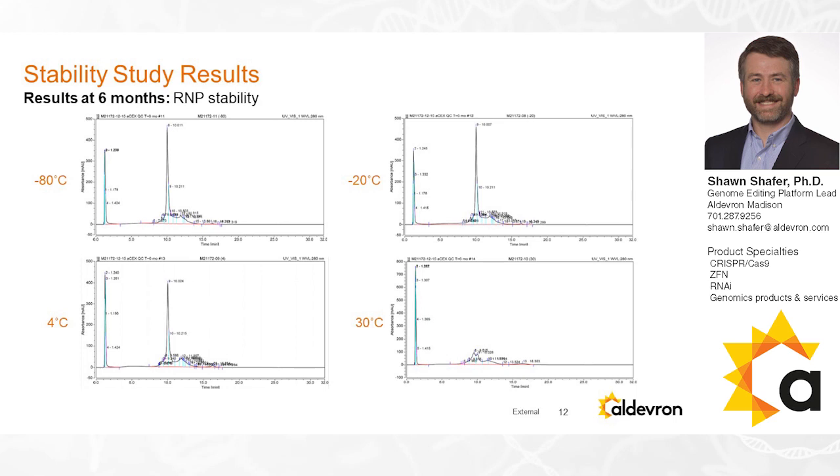So no surprise there that, again, 30 degrees is not an ideal storage temperature for a protein-RNA complex, but important to establish nonetheless. Additionally, important information to see that little degradation takes place at -20 or 4 degrees as well.